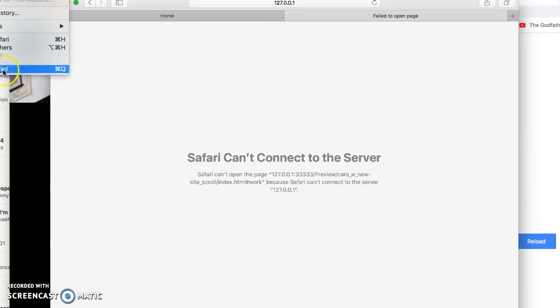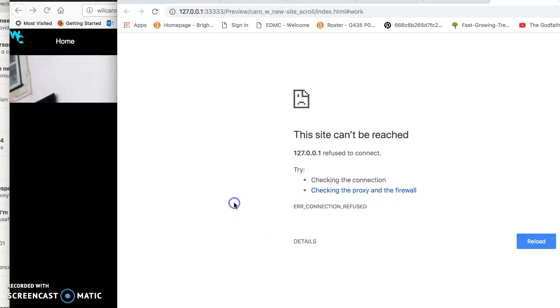But yeah, so the problem is that the files aren't linking directly to the internet. So double check those links. Let me know if you have any questions.